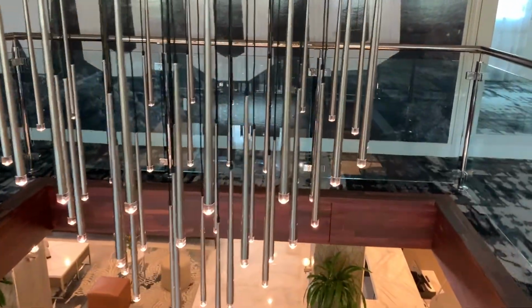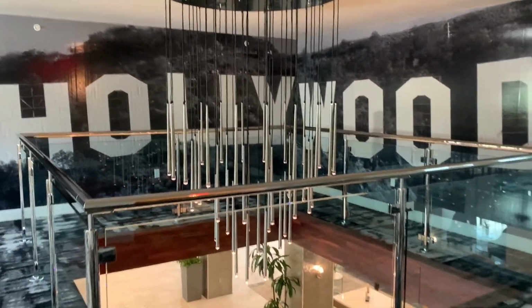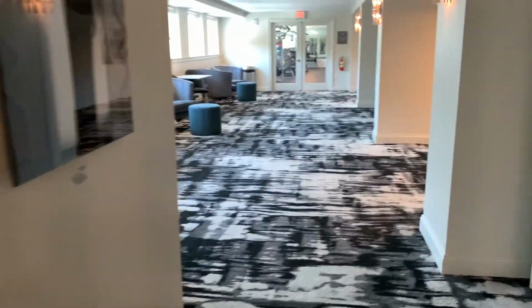This is gorgeous. Look at that chandelier. And this is Hollywood. The Hollywood sign. Can I back up to get the whole thing? Kind of, yeah. Pretty. Okay, back down this hallway. So get your reference. The stairs are right there that we just walked up. We're gonna head this way. See what's here.